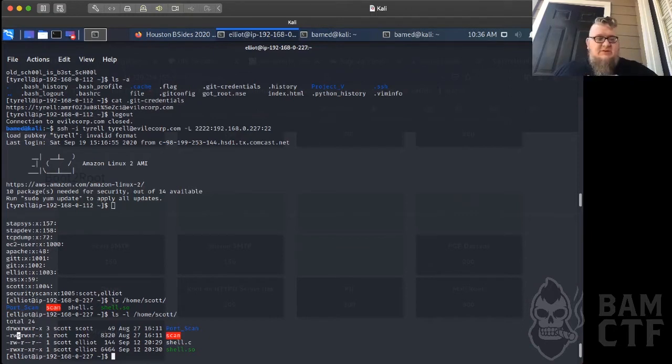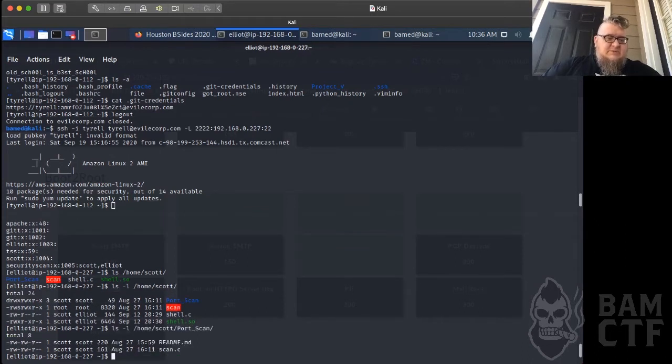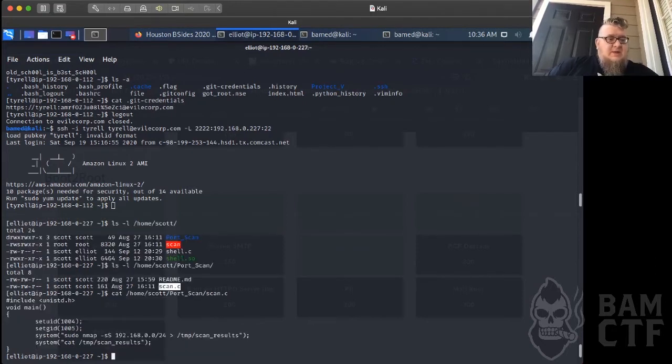But let's take a minute to look at the source code for this. Now there's a couple ways I can do that. Using Tyrell's username and password, we could log into the Git server and look at it, but Scott's already got a copy of this here. So we can see in the port scan directory, there's the scan.c. Let's just look at this file and see what it does.